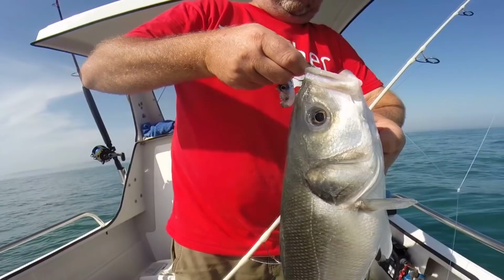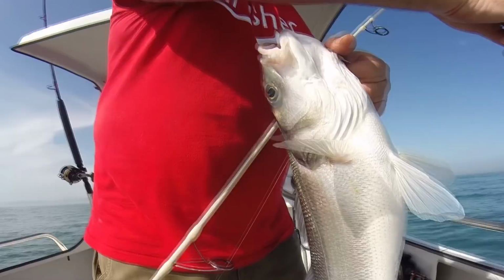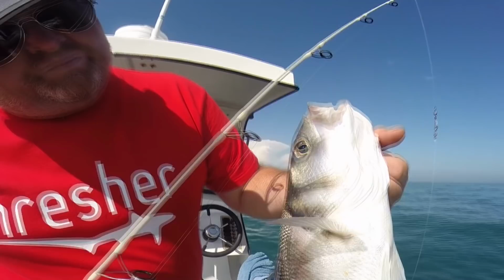No sharks, but you've done well on the bass. Well, yeah, it's not over till it's over with the sharks, but he's a good eating size, so he'll come home to dinner.